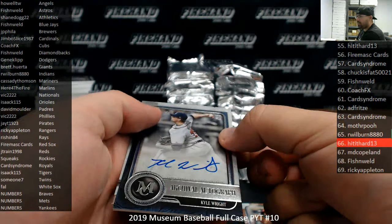Primary pieces of 99, Noah Syndergaard, New York Mets, another random number team. This one is serial numbered 7 of 99. Spot number 7 going to Cassie John.